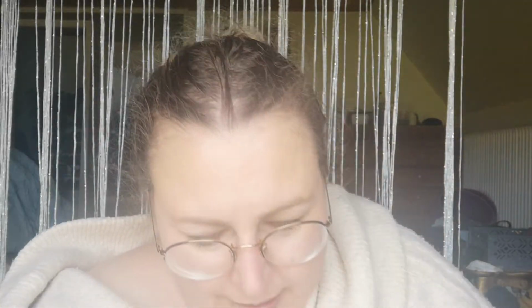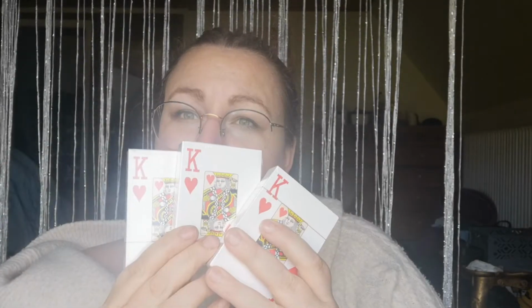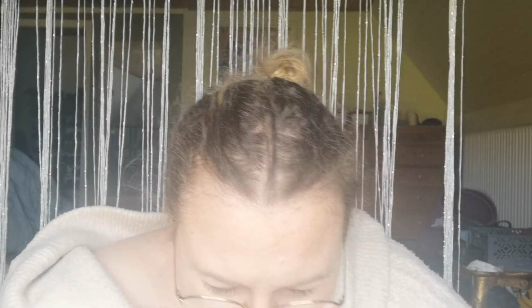So the next thing we bought was, me and my boyfriend love card games. So we bought three new sets of cards because we love to play card games.